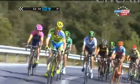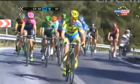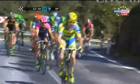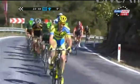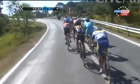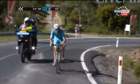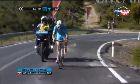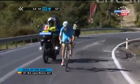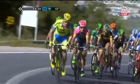Caja Rural well represented here, and there is the leader for CCC Sprandi Polkowice, with orange accents on the leader's blue jersey, absolutely where he needs to be, amongst those who surround him in the general classification. 1.9 kilometres to go, so the hardest part of the climb is just coming to us right now. Yeah, the hardest part is just about 1 kilometre to go, or thereabouts.